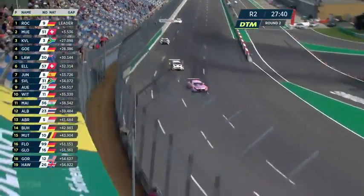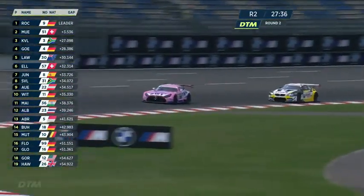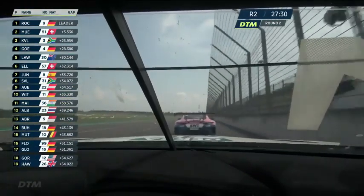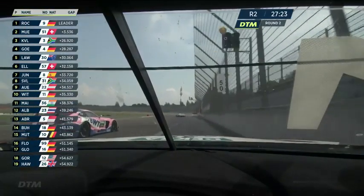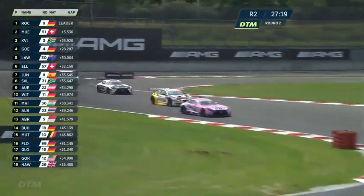All right, Kelvin van der Linde has just done a 1:33.0, 0.2 quicker than Max Gotts. He's done a 1:33.2, 1:33.2 for Lawson as well, so that gap stays the same. And also on a 1:33.2, Philip Ellis, who's found a bit of pace now. Lucas Auer is the quickest driver on track at the moment, 1:33.1 for him, which is why he's getting onto the tail of this battle on board with Sheldon van der Linde.